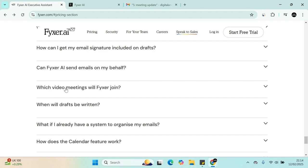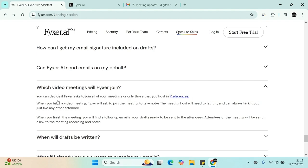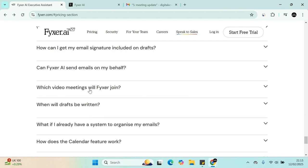Which video meetings will it join? You can decide for Fyxer.ai to join only those that you host. So just make sure that for the ones you host and have a video meeting, you ask it to be the meeting note taker. The meeting host will need to let it in. Again, that's how it works.